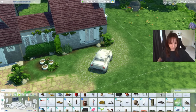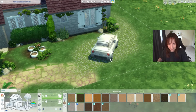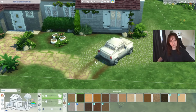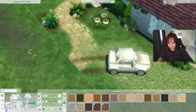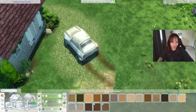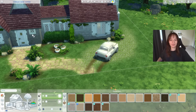You would just have your little car in the driveway, and to make it look a bit more realistic I'm going to put little tire marks to make it look like, yeah, we drove in this way and this is the way we always drive in. It does kind of make our path a little bit dirty. That's the way we drive in, and it's just very normal for us. That's just the way we do it. I do that actually on our grass sometimes. I accidentally go onto the grass and not the driveway, and then I rip the grass up.